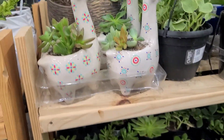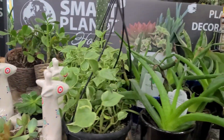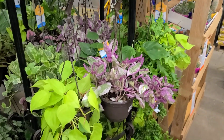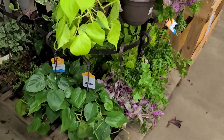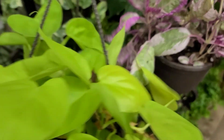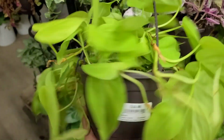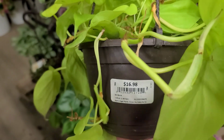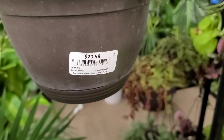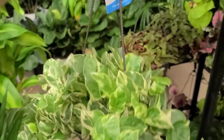And all of the ordinary succulent-y things over here, some cute pots. I'm mostly looking at the pots and not the plants, I'm not gonna lie, when I'm looking at the cacti and succulents. And then all the hanging baskets here, we have some heartleaf philodendron, the regular green, this beautiful neon green one, and I'm pretty sure these are $16.98 for the slightly smaller baskets. They also have this beautiful pothos, pearls and jade, and these ones are $20.98 for the larger hanging baskets.